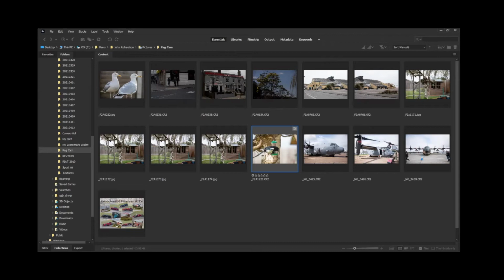Okay, I'm sorry about that. I've got it on my screen. Let's go back to Bridge. You can see this is the one with the magpie there. Yeah. Okay, I'll try another routine. And did you see the Camera RAW section where I did the adjustments? Yeah, you saw that, all right. Okay, I'll move on from that then.